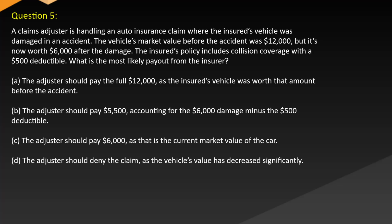A. The adjuster should pay the full $12,000 as the insured's vehicle was worth that amount before the accident. B. The adjuster should pay $5,500, accounting for the $6,000 damage minus the $500 deductible. C. The adjuster should pay $6,000 as that is the current market value of the car. D. The adjuster should deny the claim as the vehicle's value has decreased significantly.